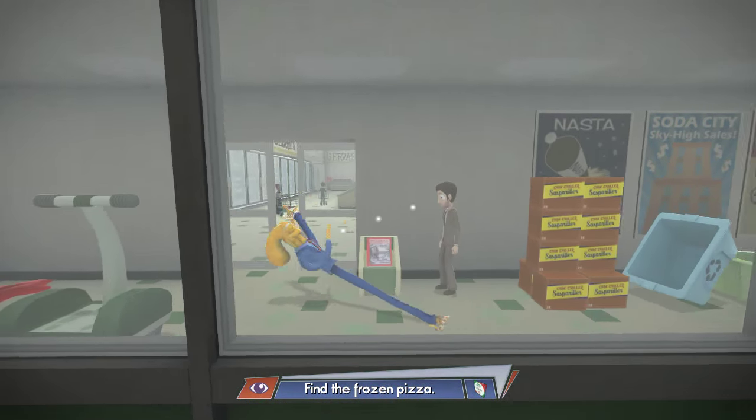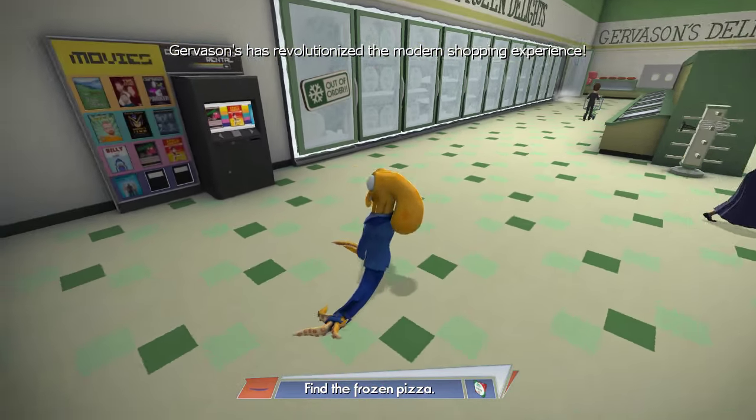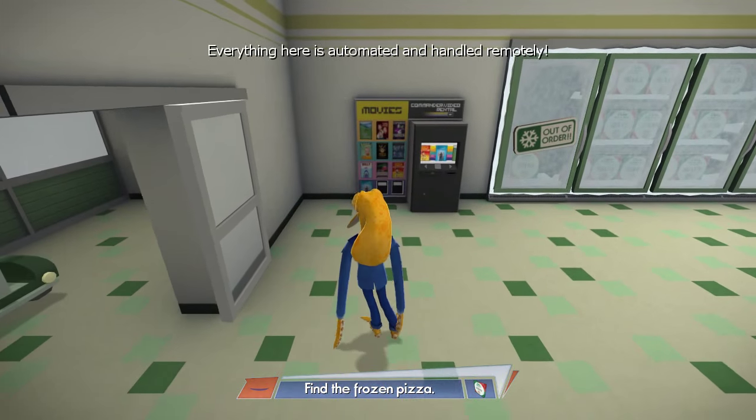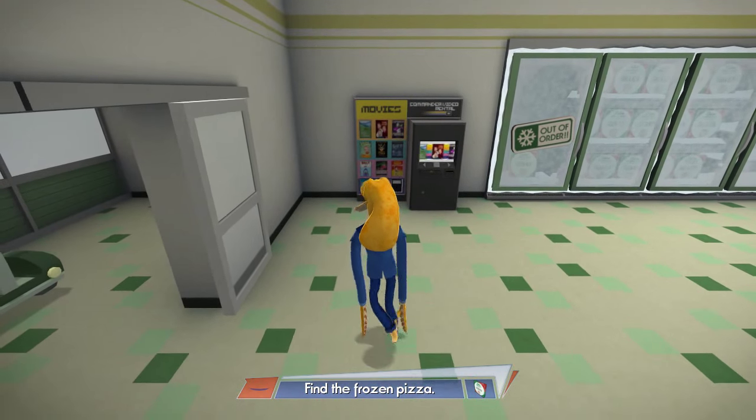Remember, act normal. You gotta find the frozen pizza and act normal. Gurmison's has revolutionized the modern shopping experience. Everything here is automated and handled remotely.